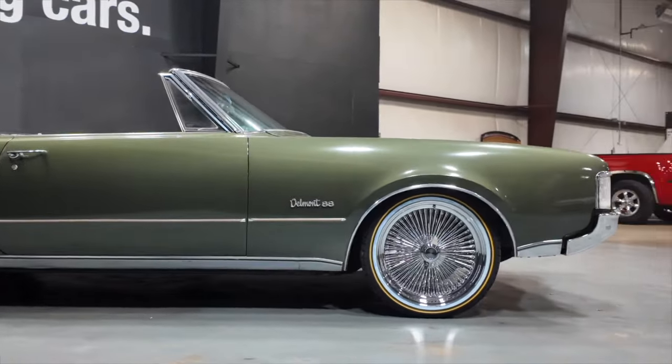Trunk nice and clean, and she does come with a couple of boxes of extra parts. Interior shows minor wear. She's in overall good shape. Back seat nice and clean. Convertible top functions as it should.